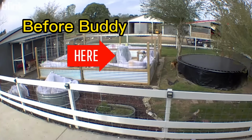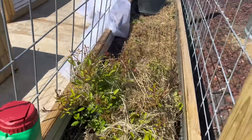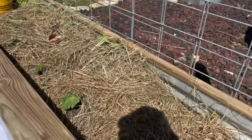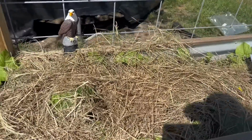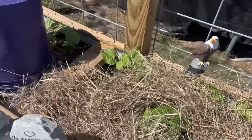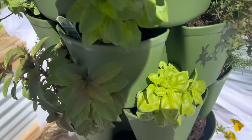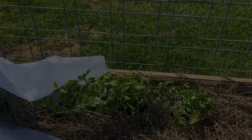Before Buddy. After Buddy. I talked about this a little bit in the Longhorn Lester video. The fact that this is the reason why everyone always says you don't plant until Good Friday. I told Jamie I think the hay will have protected all of the roots, but all of the leaves, I believe, may have gotten too cold. I don't know. But yeah, so much for all the work that she put into this thing. But you can already see a lot of the wilting on the leaves from cold temperatures. Oh, Buddy had fun, though. Buddy had fun, y'all. Buddy had a great time.